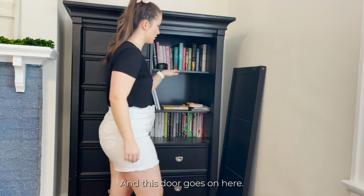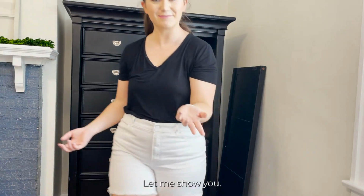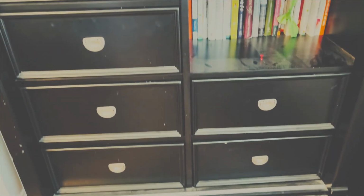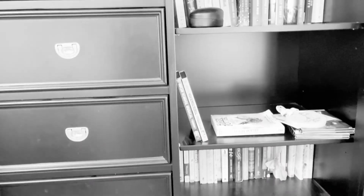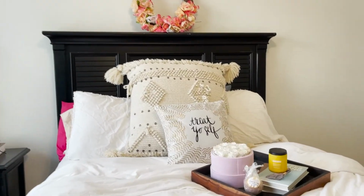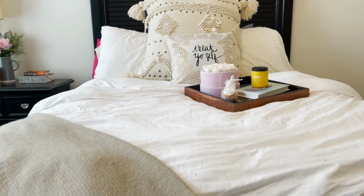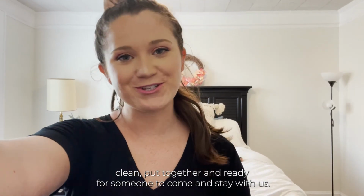And this door goes on here, but it came off of the move. So I need Jacob to help me put that back on. But I think we're looking really good. Let me show you how everything turned out. I think it's fun. It's just nice, clean, put together, and ready for someone to come stay with us.